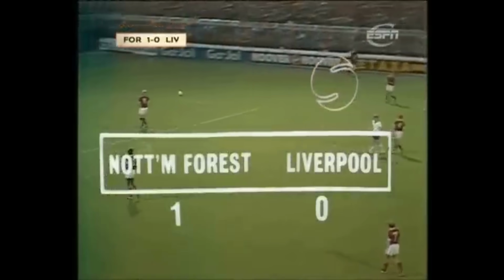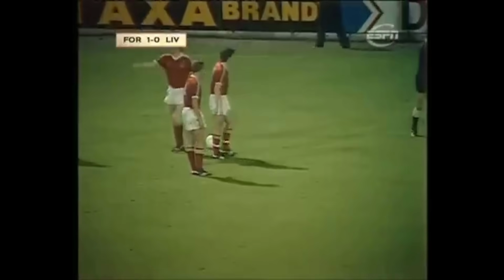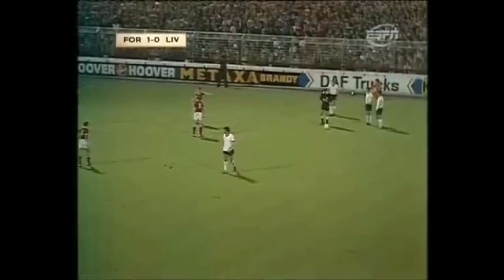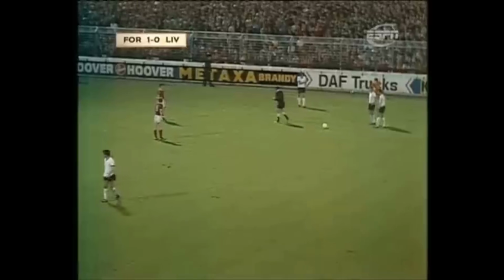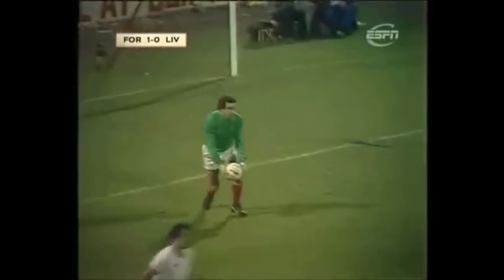1-0 down, the first challenge of the second half. Larry Lloyd, the man who's going to get the yellow card. So what? Two kicks, and Larry Lloyd goes in the book to join Graeme Souness. Steve Heighway, the man on the receiving end. Lloyd, who has played a sterling part in the Forest defence throughout the first half. A wild challenge then. McDermott with the free kick. Shilton calls for it, says it's mine.